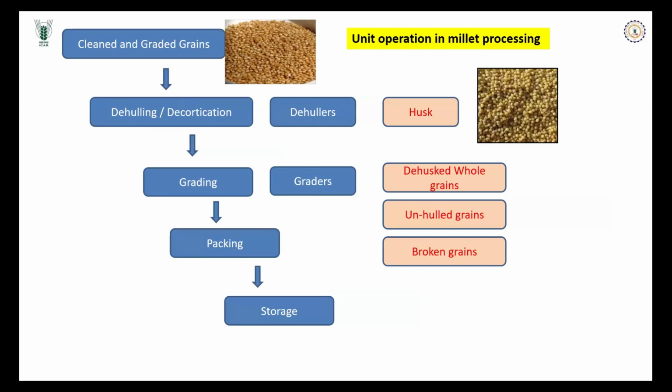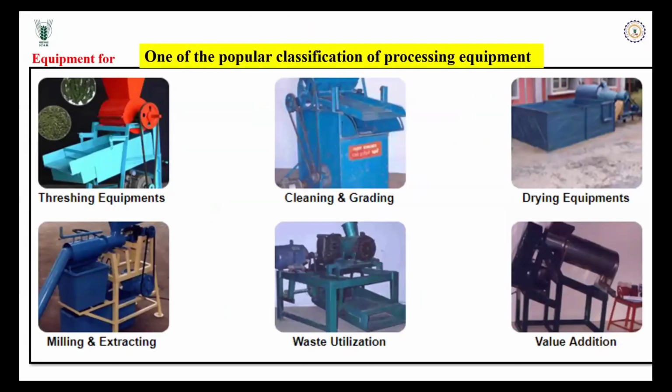and that is being done by dehullers. And then after we need to do the systematic grading into different fractions, and that is a very important step. And subsequently, we have to do the whole scale packaging and also the storage. Okay, so these are some of the steps in which the processing is done. So let us come to the equipment part.